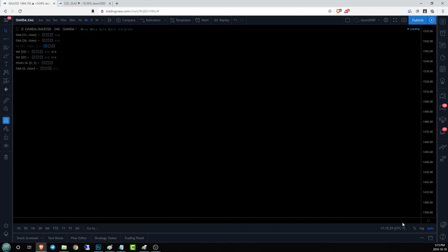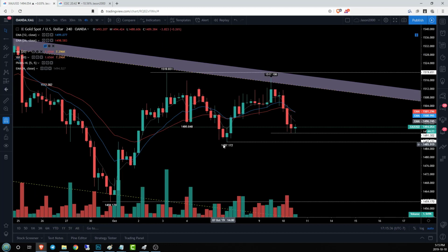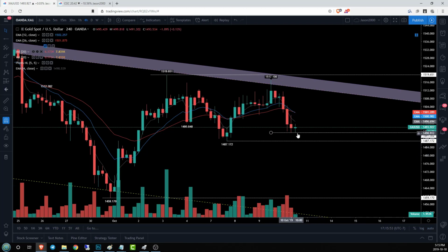On the 4-hour time frame, where did our chart go? There we go. On the 4-hour time frame, bulls are in a little bit of equilibrium, and this is a strange equilibrium just because we've got this 1519 resistance and then a slight lower high underneath that with 1487, and now we are trying to see if we can establish a higher 4-hour low over 1487. So it really comes down to how bulls act around this 1491 level, and do we break below it, and do we take out 1487?